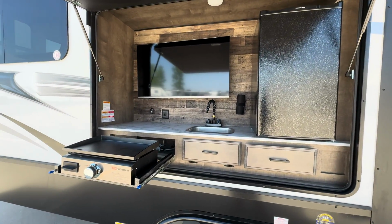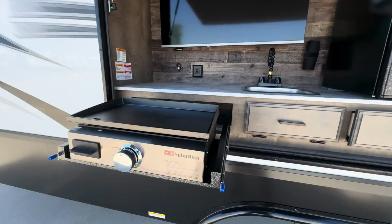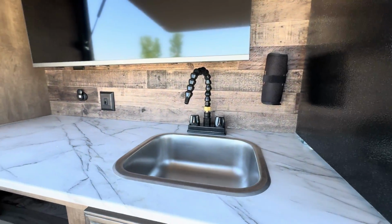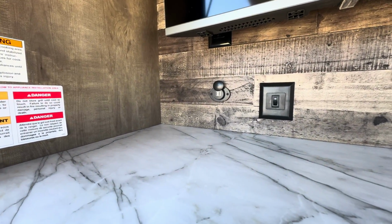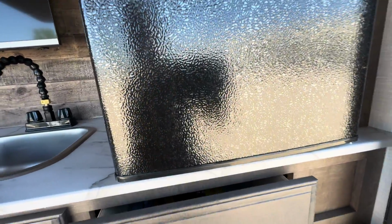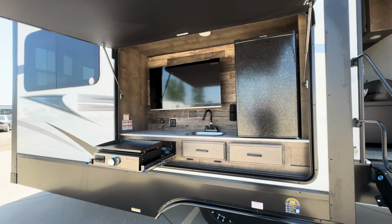Let's start with this incredible outdoor kitchen. Got a 40-inch TV with the swing arm, Suburban griddle, large mini fridge. You got your sink. You get a loud, which sounds incredible, JBL outdoor speaker. Light up top, USB ports there, and some storage. Venture RV makes the best outdoor kitchens. No questions about it. This thing's incredible.